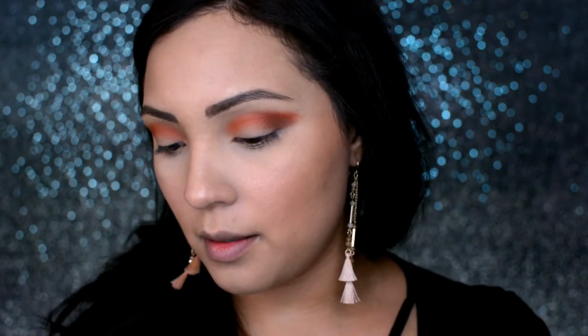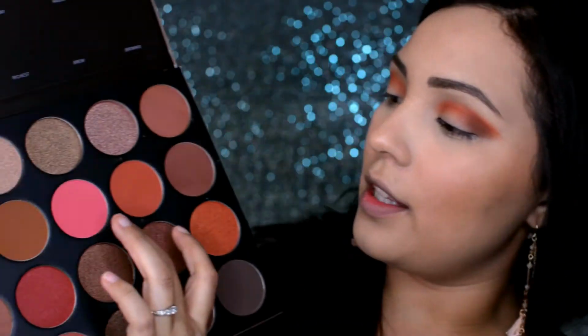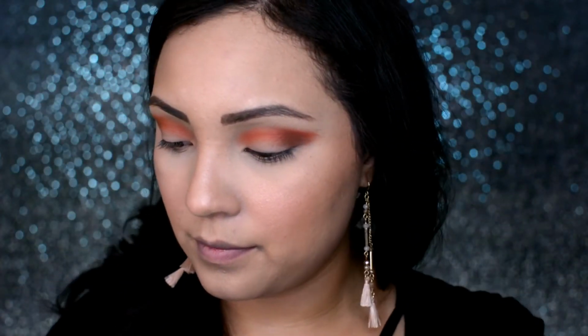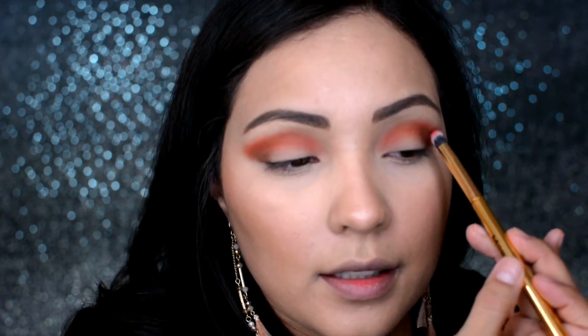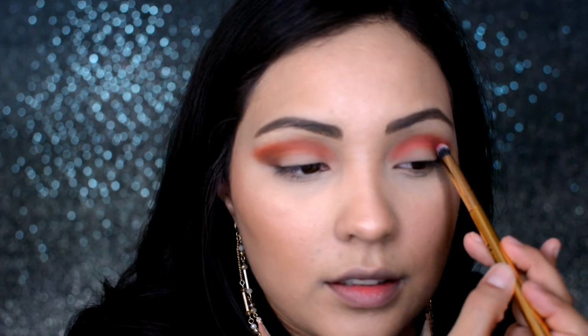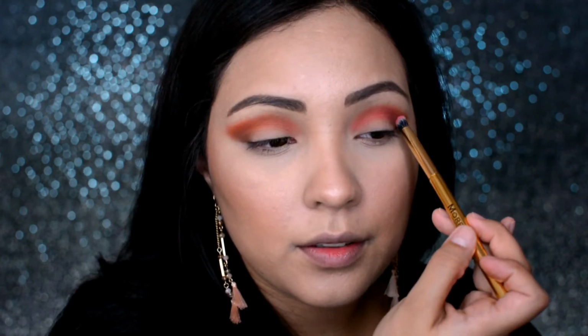Just like that. And now I'm gonna take that really, really bright pink color, and that color is called Glitz. So I'm gonna go in with this one here. It's like a really pink color. And I'm just going to apply that into my crease again. And just kind of drag it all the way through there.